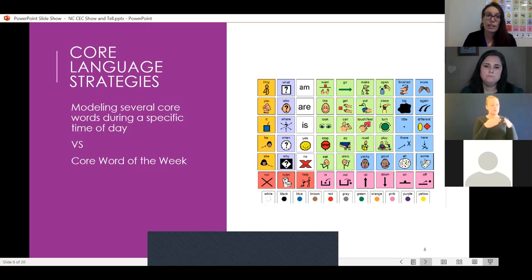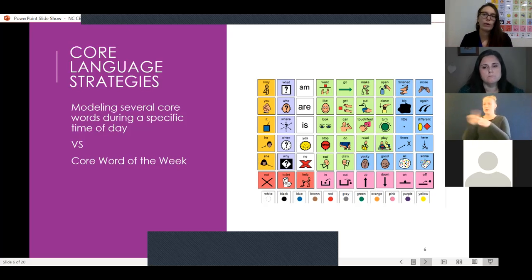The other way that you could implement core language is through a strategy called core word of the week, or core word of the day, or however you want to do it. That is where you take a single core word focus, like the word go, and you focus on only that single word in various contexts throughout the day. So let's say one week I would focus on go, and then the next week I would do go and in, and then you continue to grow your use from there.